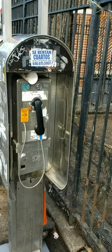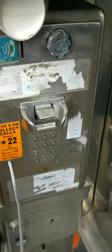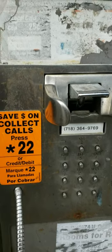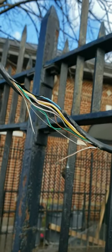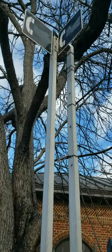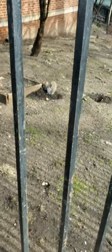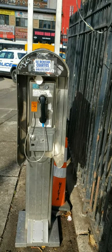Here, on the other hand, is a survivor, but by appearances, I'm gonna guess this sucker doesn't work. Indeed, no dial tone. Sun comes out to shed some light on a non-working phone.